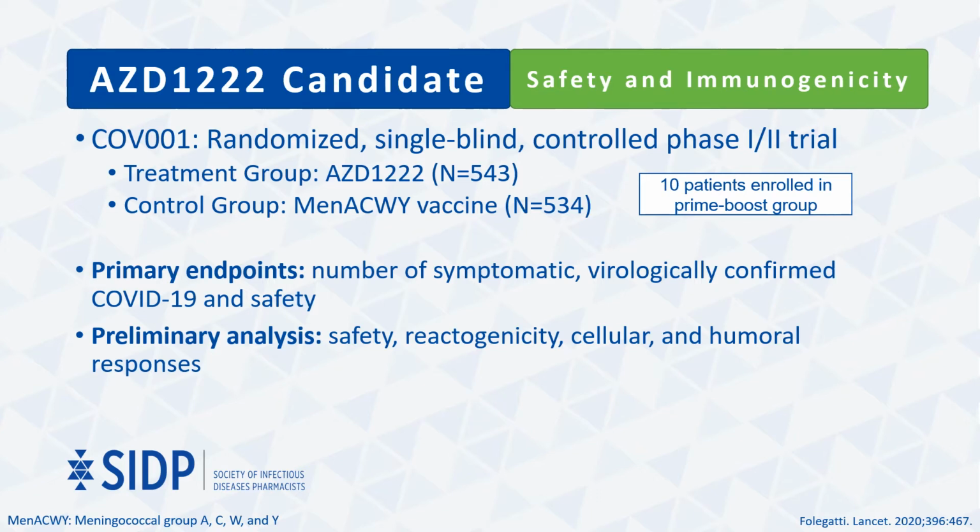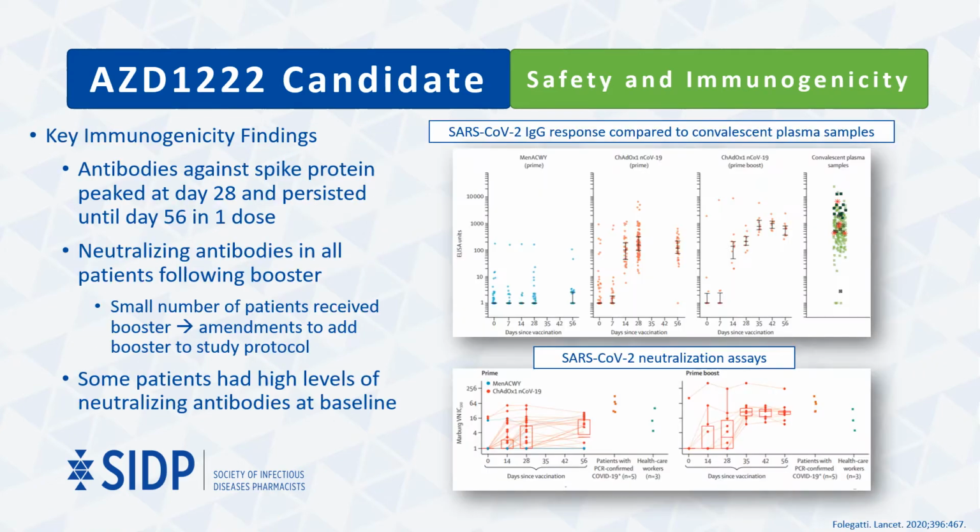The co-primary outcomes were the number of symptomatic virologically confirmed COVID-19 cases and safety of the vaccine, measured by the occurrence of serious adverse events. Secondary outcomes included safety, reactogenicity, and immunogenicity of AZD1222, and efficacy against hospitalized COVID-19, death, and seroconversion against non-spike proteins. A total of 1,077 participants were enrolled in COV-1, with 543 assigned to AZD1222 and 534 assigned to control.